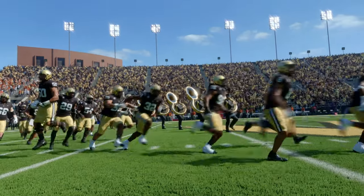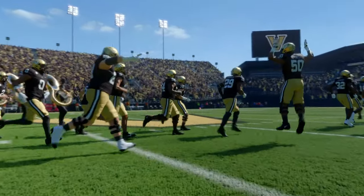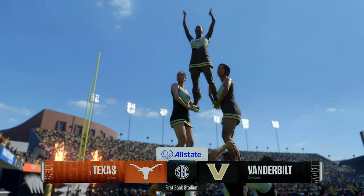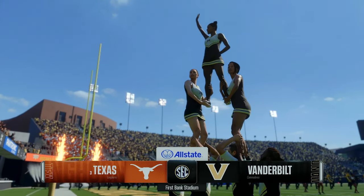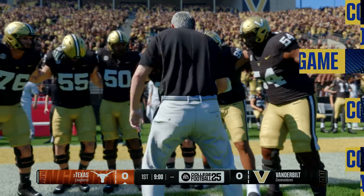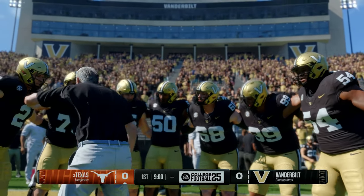This will be fun, as we'll see the number 3 team in the country, the Texas Longhorns, taking on another team from the SEC, the Vanderbilt Commodores. College Football, I'm Chris Fowler, here in the booth with Kirk Herbstreit. I think we've talked long enough, Kirk. Let's get this game going.